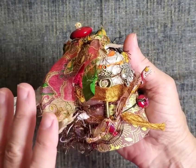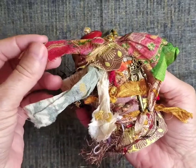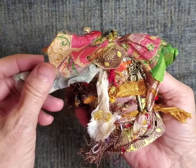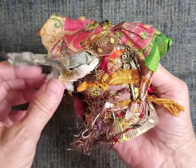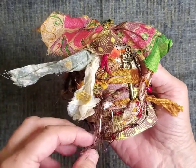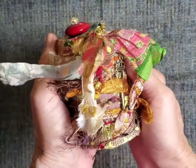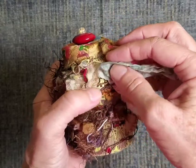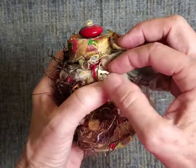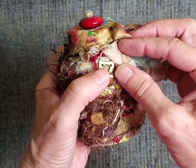Again, a lot of these elements are just tied on. I've got sari ribbon happening here, fabric, lace, eyelash fibers, all kinds of different things that I use to tie things on to these bottles. So it's got a real layered effect going on here. If you kind of dig in here, you'll find a wonderful lock and key.